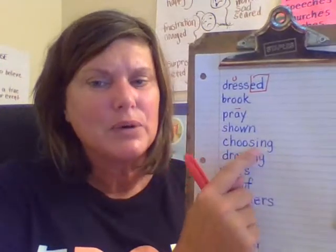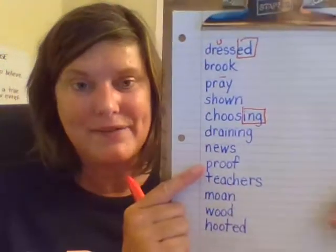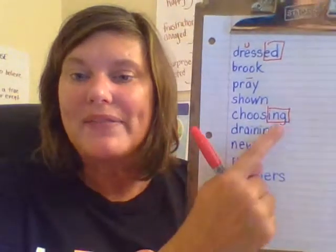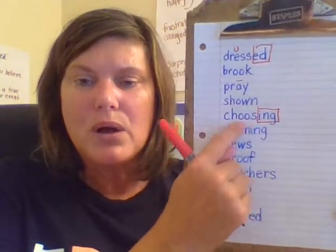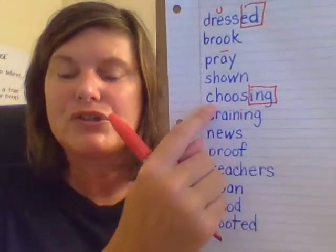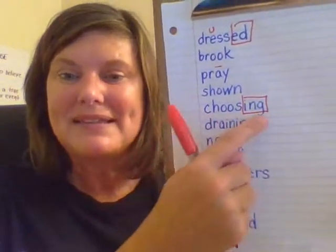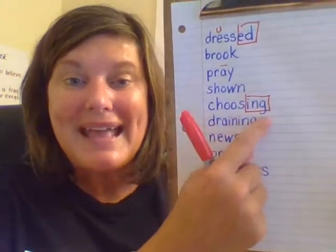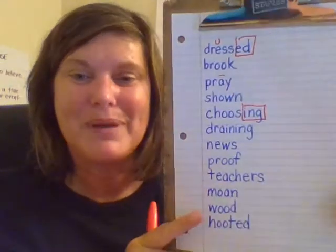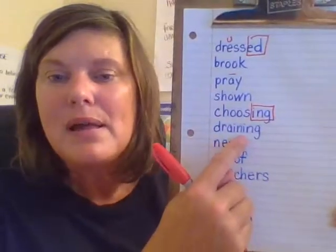Oh, here's another big word. And I see the ing suffix, the suffix that means it's happening now. So let's read the base word and then we'll add the suffix. Okay, we know OO can say oo or uh. So let's try oo first. Ch, ooze, choose. Hey, that makes sense. Now let's add the suffix. Choosing, choosing. You are choosing to be a great student by watching this video. Good job.